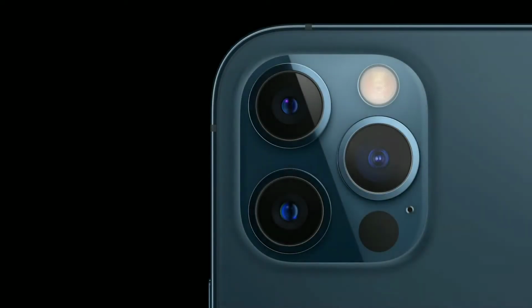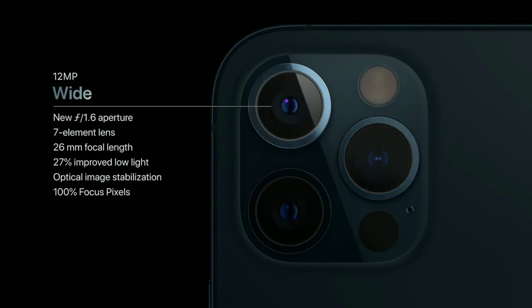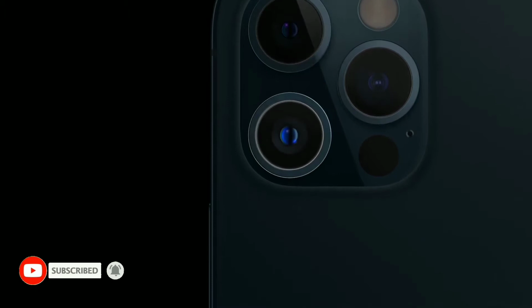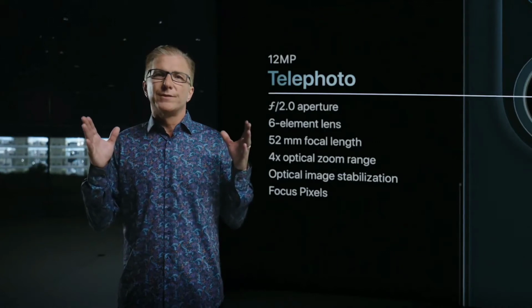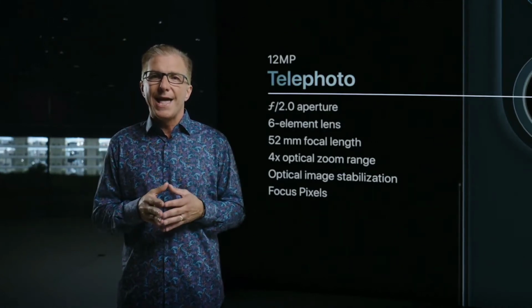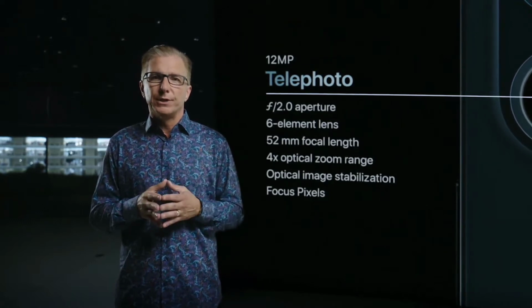iPhone 12 Pro features our amazing ultra-wide camera with the 120-degree field of view, and our new wide camera with faster f1.6 aperture and 7-element lens that lets in 27% more light. iPhone 12 Pro also features a 52mm telephoto camera for stunning portraits. So iPhone 12 Pro delivers high-quality optical images at 3 different focal lengths with 4x optical zoom range.